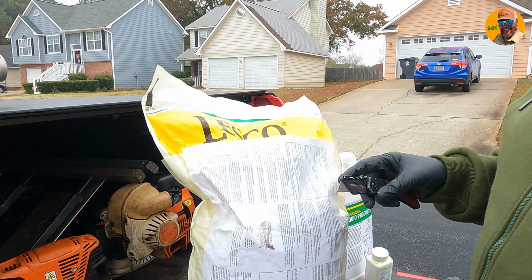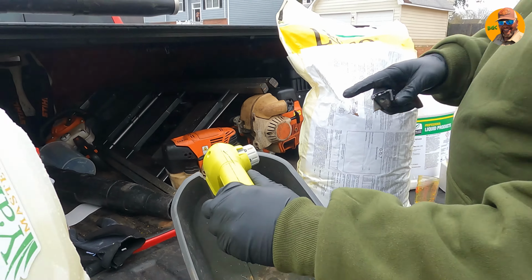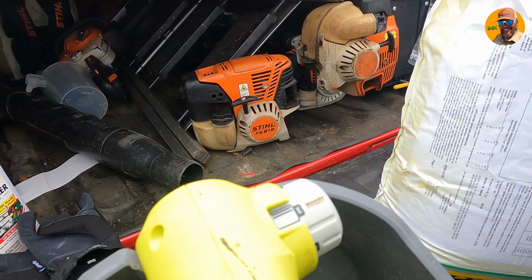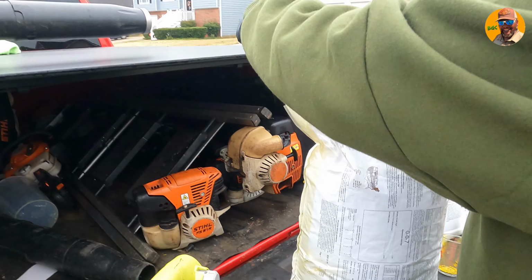All right, guys, and this is Let's Go 007 right here, guys, 0.43, picked it up at Site 1. I got my spreader set on 3 right here. Zoom in on that. It's set on 3 right there. This is the handheld spreader. All right, so I'm just gonna go ahead and cut it open.